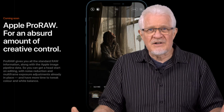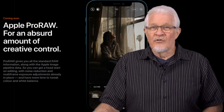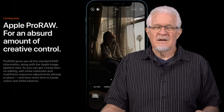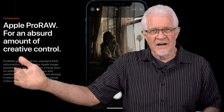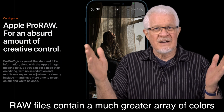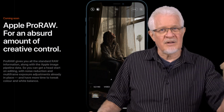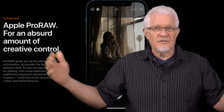Here's another great feature on the 12 Pro and the 12 Pro Max, and that is RAW. Now, of course, it's called Apple ProRAW. We always have to put the Apple name in it somewhere. Here's what it is. A RAW file compared to a JPEG file has a much greater range of colors and a greater range in terms of dynamic range of tones. Differences between the lightest and the darkest parts of the picture. Shooting RAW gives you a greater dynamic tonal range.